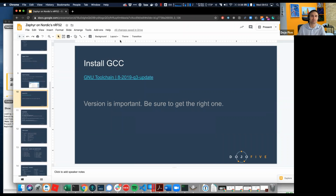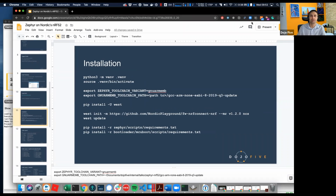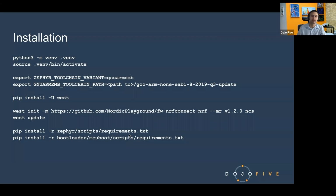As I mentioned, GCC in the new toolchain, it is important to have this version. So then what I tend to do is this right here. I'll send out these slides afterwards too, so that folks can have access to this if they want to just copy and paste this. But this is basically what we're doing.